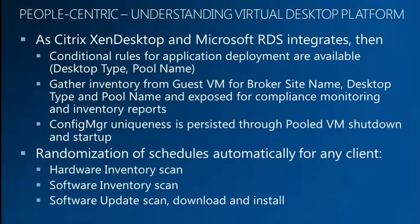Also, VDI. So we've taken our first little step into VDI, and we've done some things in the product. We're evaluating how we can further incorporate VDI into Configuration Manager 2012. What we have in the product today requires some work and integration with our partners, Citrix, and obviously some internal teams that are doing some things as well. But we can now gather virtual machine inventory information. So we can say, this is a virtual machine. It's pooled or personal. Here's the host. So we can have some additional inventory information about virtual machines that we didn't have before.